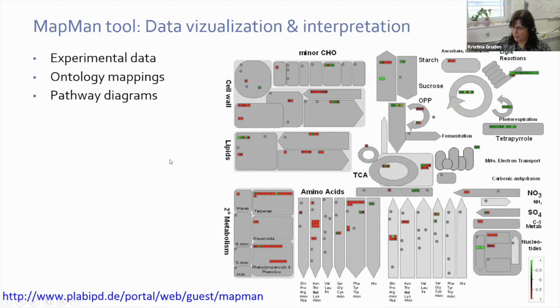And then you have ontology mapping. This mapping maps certain genes to certain bins. So this is then one bin, for example. Here we have light reaction, and the genes are mapped into these bins. And then the third thing is your experimental data. Then you can get your genes colored according to the upregulation or downregulation observed in your experimental system. So the red, for example, here is upregulation. So it seems that amino acid synthesis was upregulated and photosynthesis was downregulated because it's green.